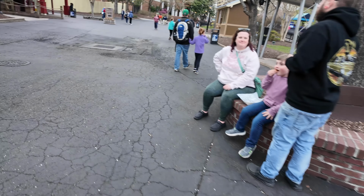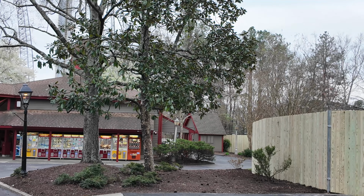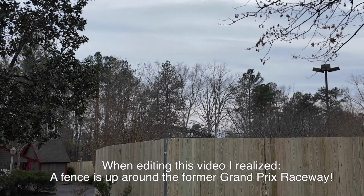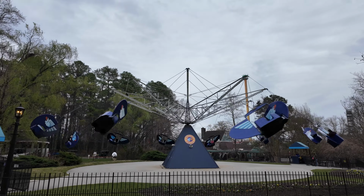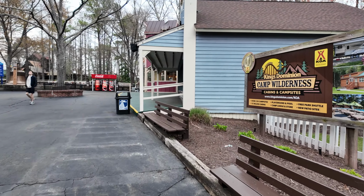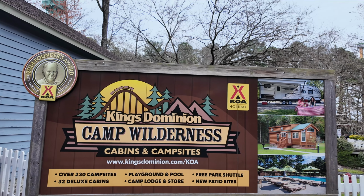So now we are going to head to one of my favorite places, which is the Parched Pig. And we're passing by Grizzly Gulch and the Grizzly, which was recently retracked by the Gravity Group. Here's a look at the Flying Eagles. Love these rides. I'm so excited to get back into the Parched Pig. Here's a little banner advertisement for the cabins and campsites.